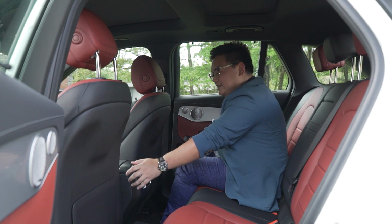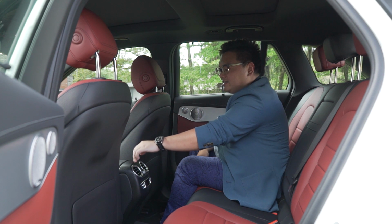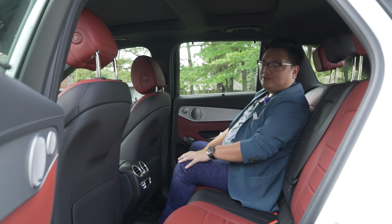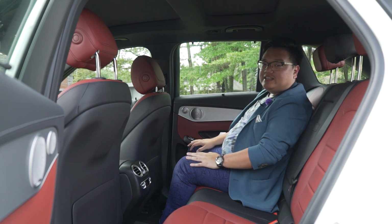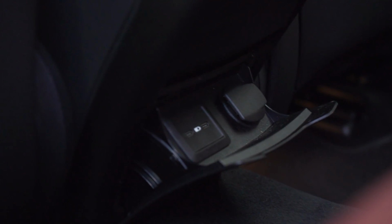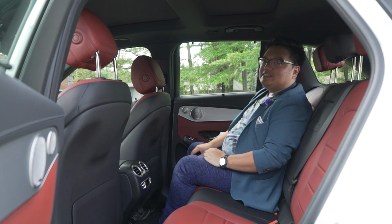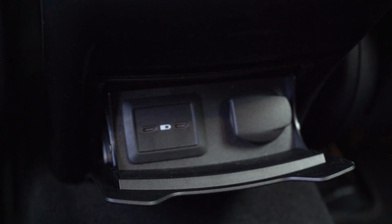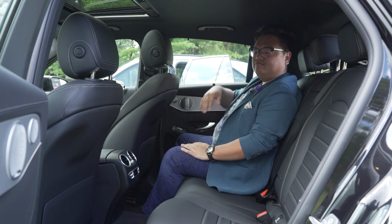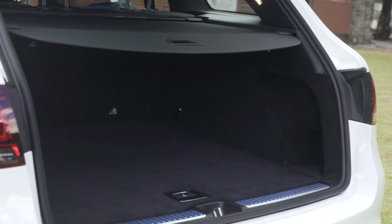Having said that, this is perhaps the only part that is suspect in terms of build quality, where the plastic is very hard and also scratchy. Yeah, not very good. But the rest of the car is spot on in terms of build quality. Down here, you also get a pair of USB-C chargers, and in pretty much the entire car, you get 4 USB chargers, and they're all USB-Cs, so you gotta bring the correct cables. Meanwhile, the Coupe has a bit less headroom as to be expected, and the boot is also a little bit smaller at 500 instead of 550 litres for the regular SUVs.